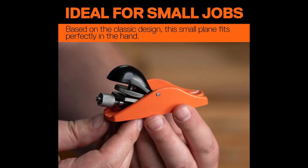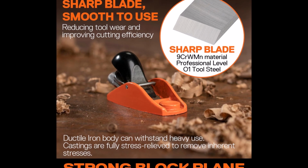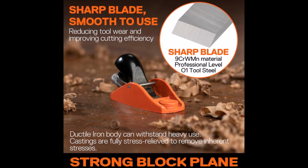Compact and portable, the Jorgenson mini wood planer is ideal for woodworking, DIY projects, and crafts, providing a reliable tool for achieving precision and smooth finishes in your work.